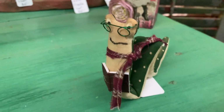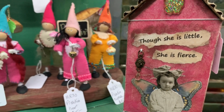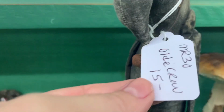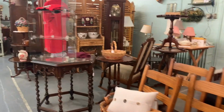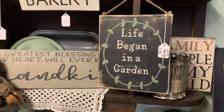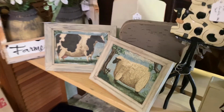Look at that cute little bookworm. Hello, you saw me checking out the books earlier. I'm totally a bookworm, and I'm also a mixed media lover. Anybody else out there? So this person's booth here was filled with fairies and crows and all kinds of fun stuff. Aren't these so cute? Loved those primitive pictures. And right outside this booth, I came across this church pew.